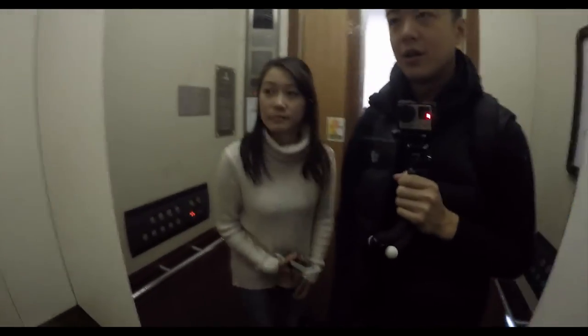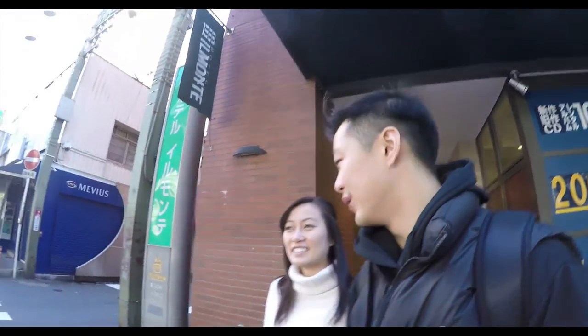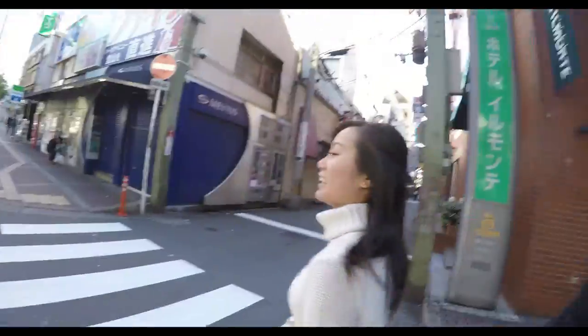We are on our way to the Instant Ramen Museum. Yes, me too. Before we head to the Instant Ramen Museum, we're gonna get something to eat. So let's head up, maybe either Family Mart or the 7-Eleven. Oh, the 7-Eleven. Yeah, because we know 7-Eleven.